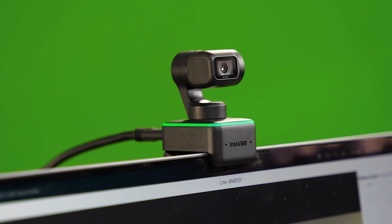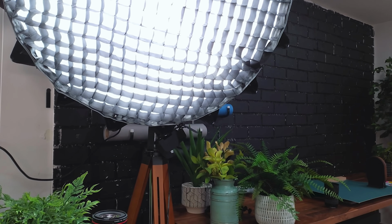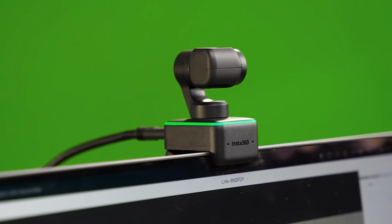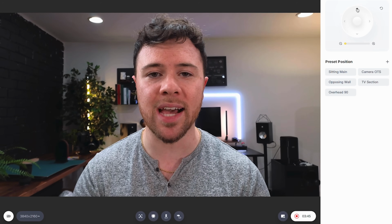So for example, I'm at me sitting main. I could have it quickly go to a preset over my shoulder, the opposing wall, go into the TV section over here, overhead, and then come right back to me sitting main. And then if I want to, bump it up a little bit, it stays on that even axis as well because it's on the gimbal head.